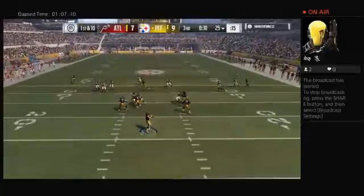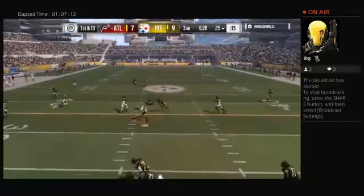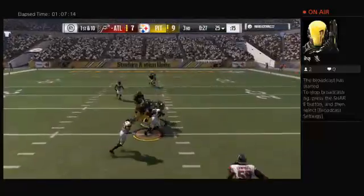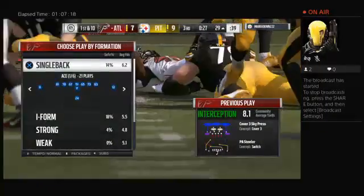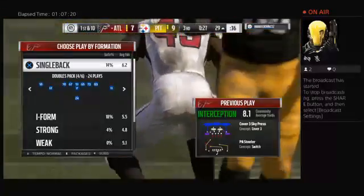They go play action here on first down. He's got time. And now this is intercepted. My goodness. A great read, and it's picked off. And they will take over at the 29-yard line.